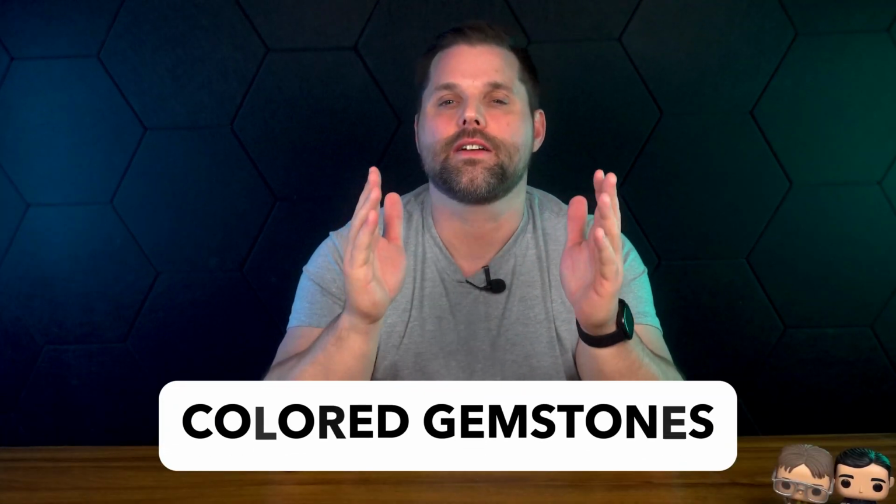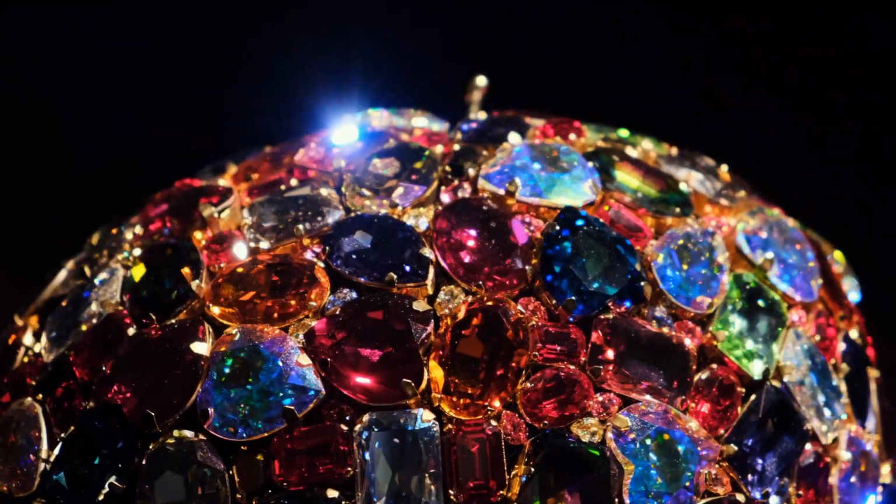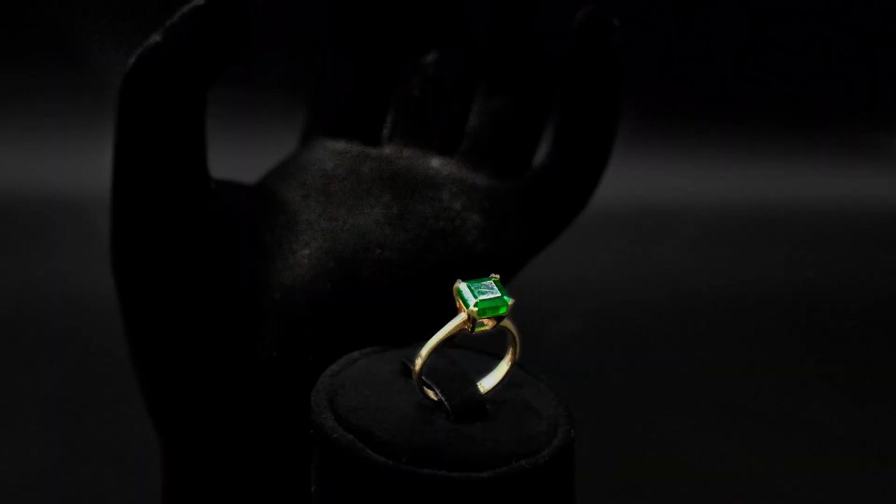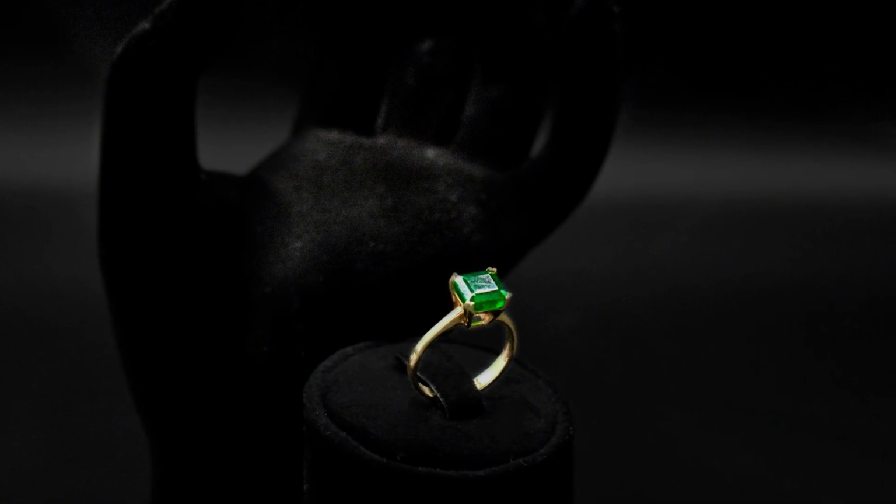Also, you could consider colored gemstones. Sapphires come in all sorts of colors, and rubies are really pretty. Let's not forget about emeralds. If you want to go green, there's a lot of options out there, right? These can be way cheaper than diamonds and add a unique pop of color. So I'd say to definitely speak with your significant other about this though, as you want to make sure that you buy them something that they'll truly love.